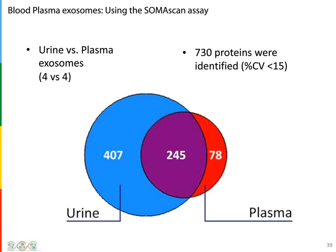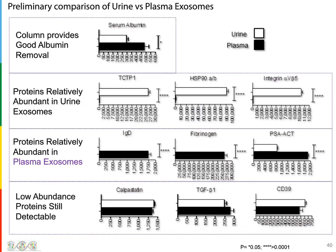And just showing this very preliminary analysis of this pilot data set. The first graph there shows very low fluorescence units for albumin, so clearly the column method has done a pretty good job in removing a lot of the albumin. And there's a middle panel of graphs there showing, for example, proteins which are clearly enriched in urinary exosomes compared to plasma-derived exosomes. And HSP90 was one of these, which caught my eye. HSPs are fairly ubiquitous in vesicles. So to see this one's outstandingly bright in the urine compartment and not in the plasma compartment was a surprise.